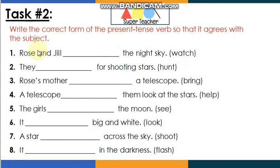So let's read number one. Rose and Jill space the nighttime sky. So here's the verb. What we're gonna do with the verb? We're not gonna add S because Rose and Jill are two people, more than one. Well done. Let's go to number two. They hunt for shooting stars. You're not gonna add S because they is more than one. Well done. Let's go to number three.